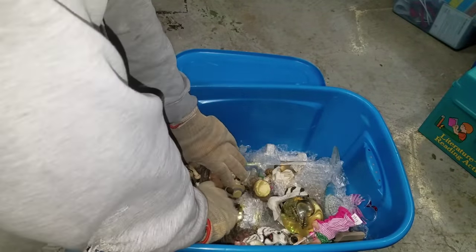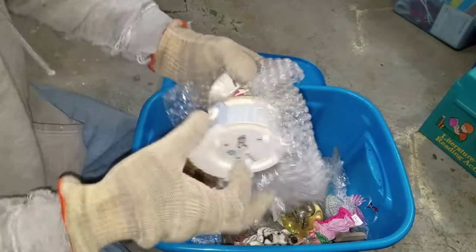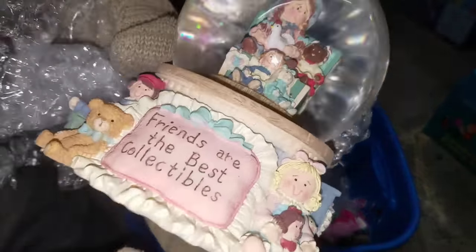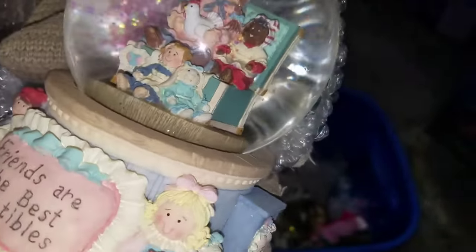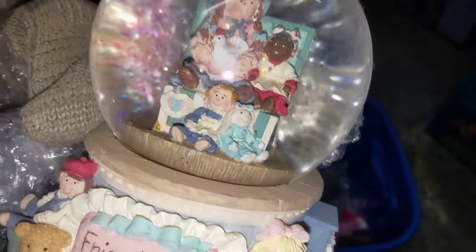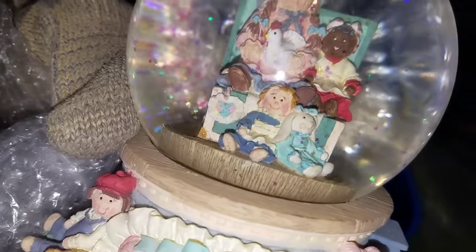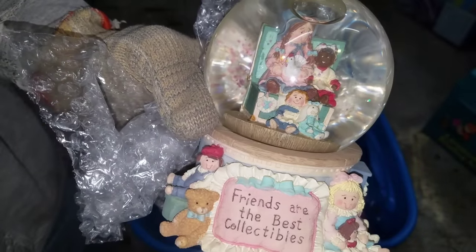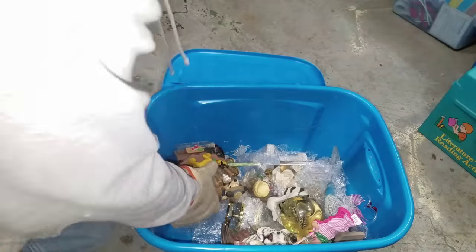Oh, here's a snow globe. I know you guys love these snow globes. This is Friends Are the Best Collectibles. Let's see what it plays. I don't know that song, do you, baby? I don't recognize it either. All right, we'll set that one aside because there's more.